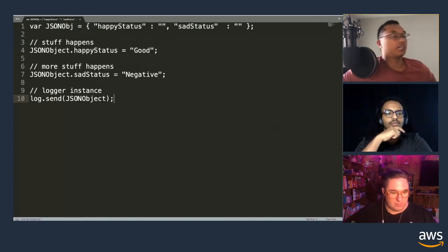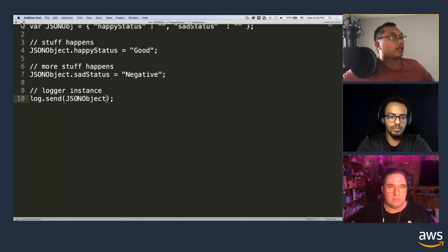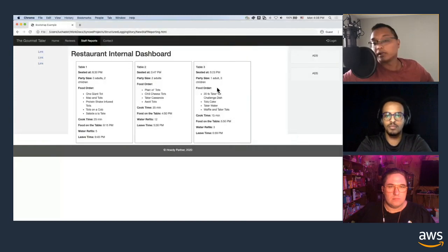So we create a JSON object up at the top to help hold all our different statuses and whatever we want to hold for the debugging or the log. And as we go through and stuff happens, we can add some of those values to these keys. And at the end, we can have a logger instance that will just push that out to whatever holds our logs or analyzes them. In that way, it'll look exactly like here, where you have a standardized log that has all the context you need, and you know what it all means because all of the fields are going to be the same. So that's nice. A little bit about standardized logging.